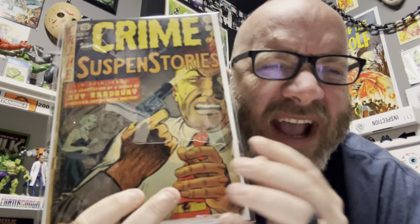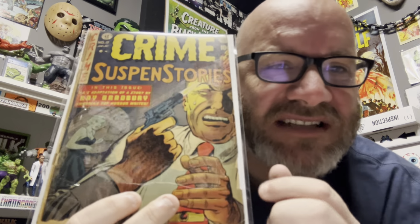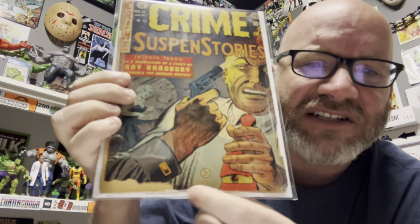And I love them ratty. As ratty as you can get them when it comes to pre-code and horror in general, because you want your book to look spooky. You want some corners taken out by some mice. You want some cobwebs all over it. You don't want it to be in mint condition. This one's got the little bottom right here torn off.